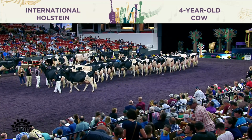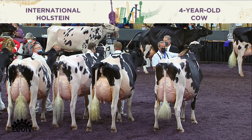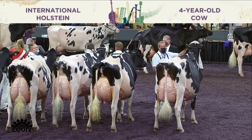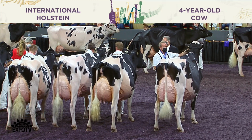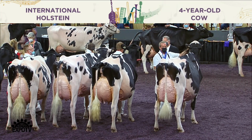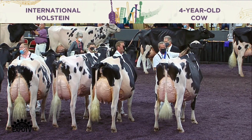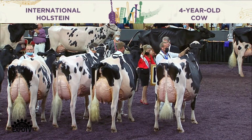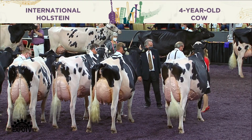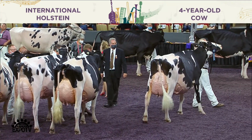Placing third in the class, entry 3445, Sweet View Dempsey Hurry Up, exhibited by Duckett Holsteins, Rudolph, Wisconsin. Second in the class was entry 3449, Belle Morrell Control Jezebel, exhibited by Frank and Diane Borba, Modesto, California. And your winning entry and Best Udder, entry 3454, Oakfield Solomon Footloose, exhibited by Duckett, Vieira Dairy, and Abbott of Rudolph, Wisconsin. Congratulations.